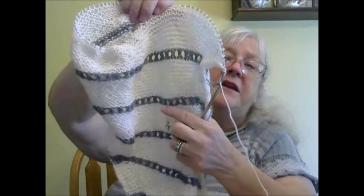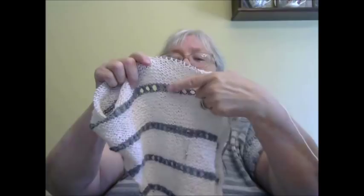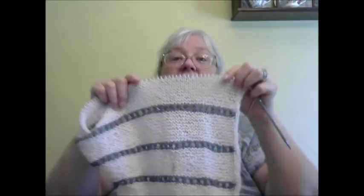There are 10 sections of this gray before you get into the next part of the pattern. So I'm getting ready to do the 7th section. So that's what it looks like so far.